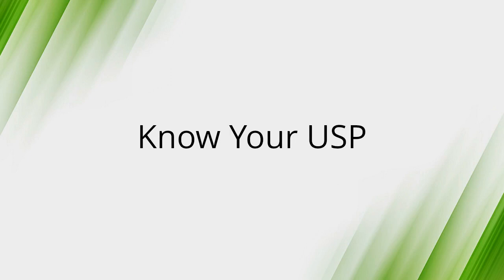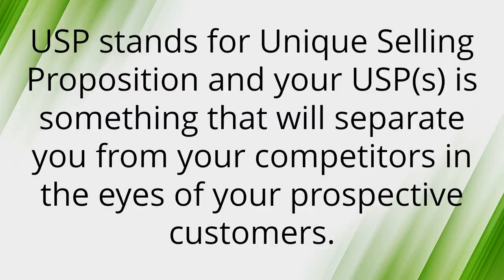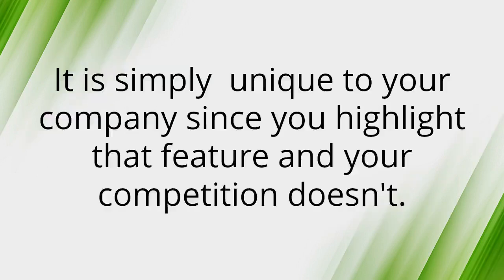Know your USP. USP? What does that mean to increasing your conversions? Well, USP stands for Unique Selling Proposition, and your USP is something that will separate you from your competitors in the eyes of your prospective customers. Remember that a USP does not need to be unique to whatever you are selling, and it might already be available in all of your rivals' products. It is simply unique to your company since you highlight that feature and your competition doesn't.